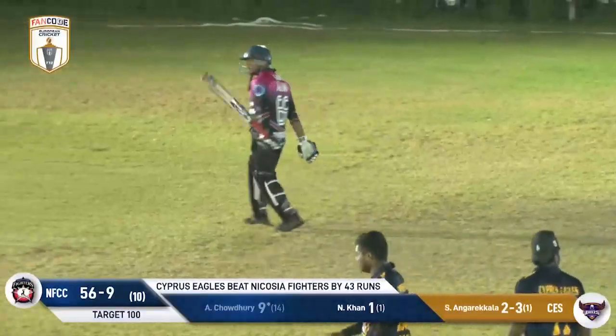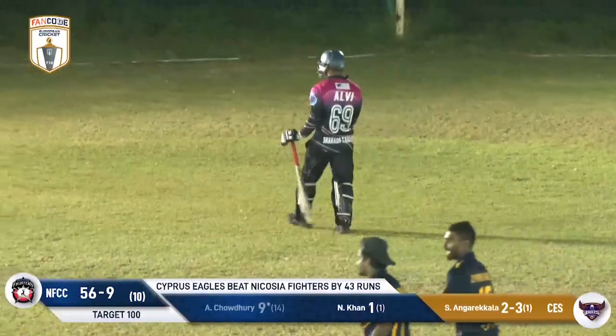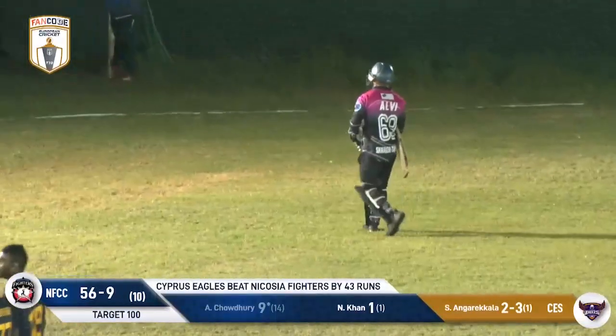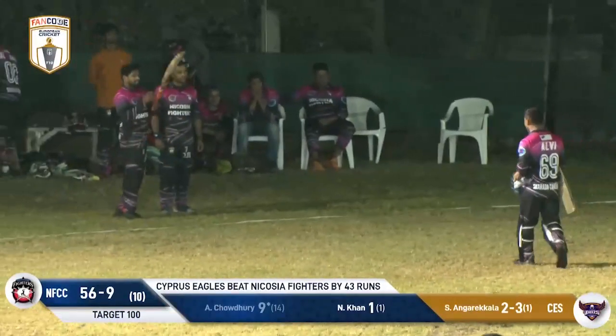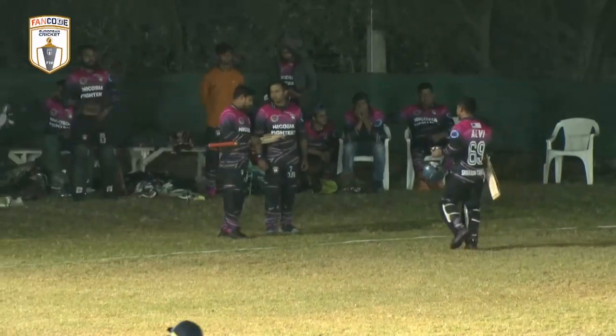Really is, but unfortunately for him, that'll bring the innings to a close, as Alvi Chaudhry, they absolutely tormented him, the Cyprus Eagles. They made him stay out there as long as he had to, and in the end, his very difficult innings, in which he scored 9 runs, comes to an end. That's the second time we've seen his side in this tournament lose 9 wickets.